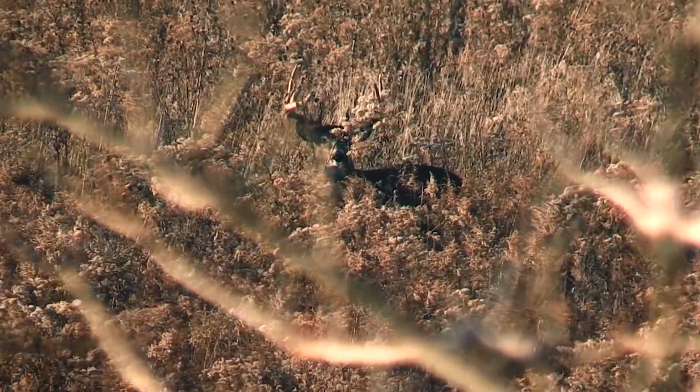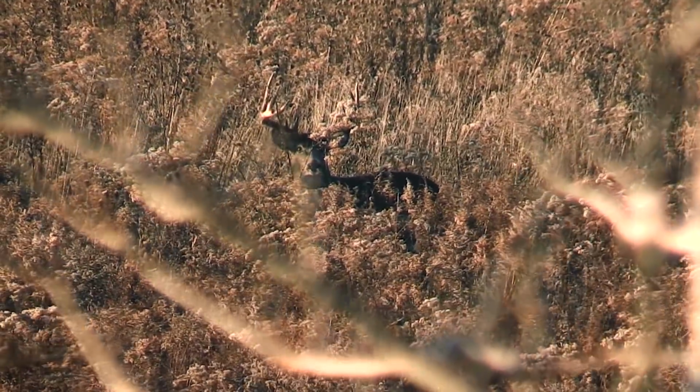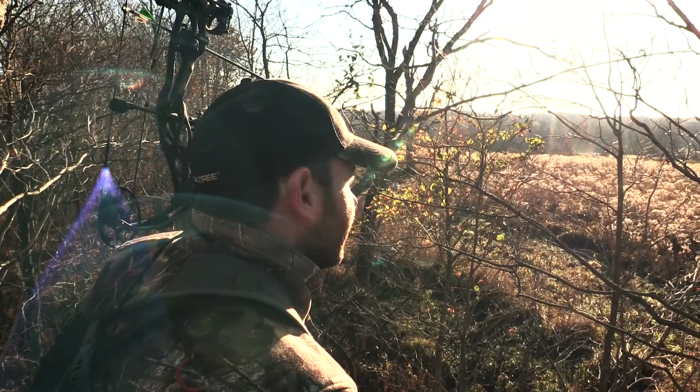He's just cruising. He looked like he was on a doe's trail. He was really trying to pick it up in the CRP. Wasn't interested in the calling at all, so just seems to be perfect conditions. It's really, really cold, but as long as the movement keeps up like this, we can endure it.